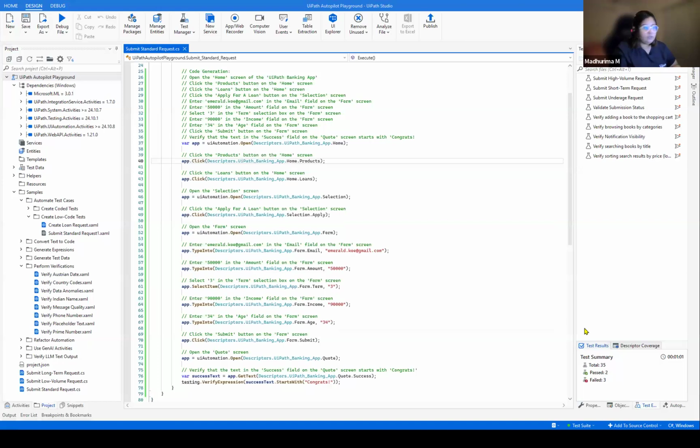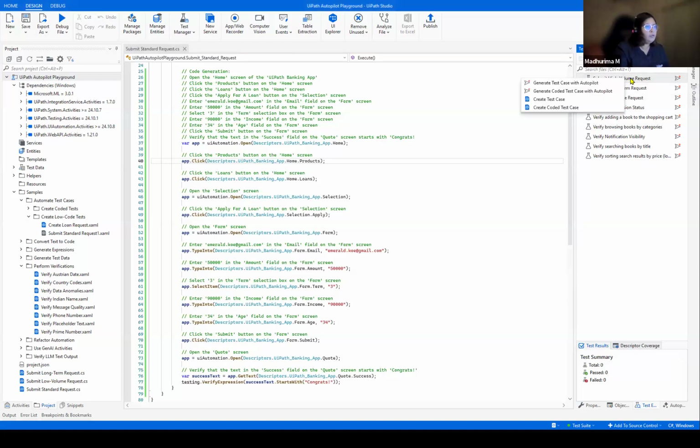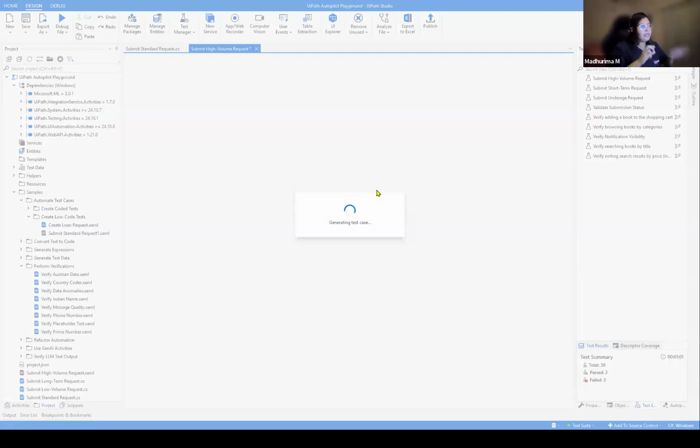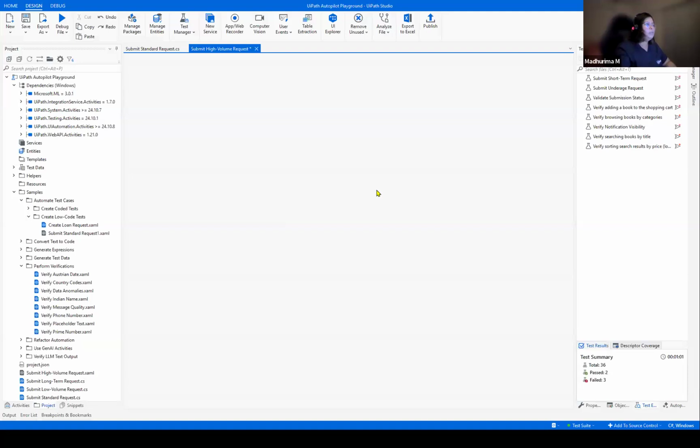And not only does Autopilot generate coded automation, it can also generate low code automation. In 24.10, we released this capability of creating a low code test case for UI and API automation. Again, let's take another test case as an example. Let's say submit a high volume loan request. In this case, I'll just do generate test case with Autopilot, and it will generate a low code file in which you can drag and drop activities from the activities panel, and it is doing that for you again in the context of all the object repository elements and all the text that you have on the screen. It consumes that and prepares a low code automation.